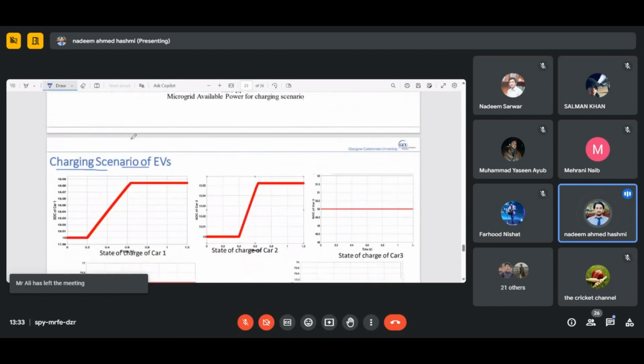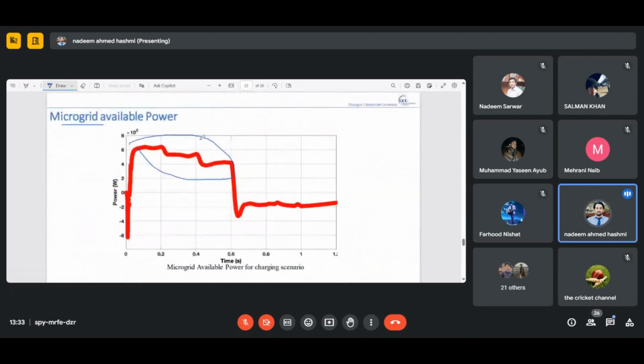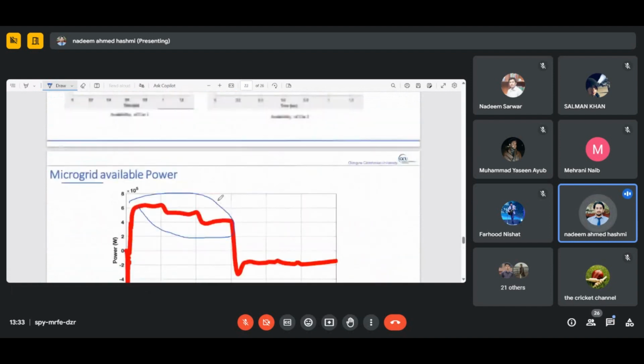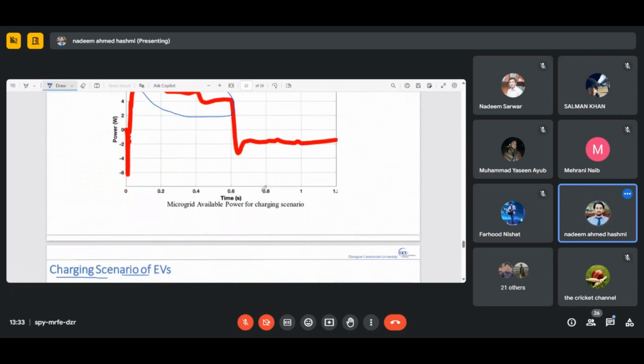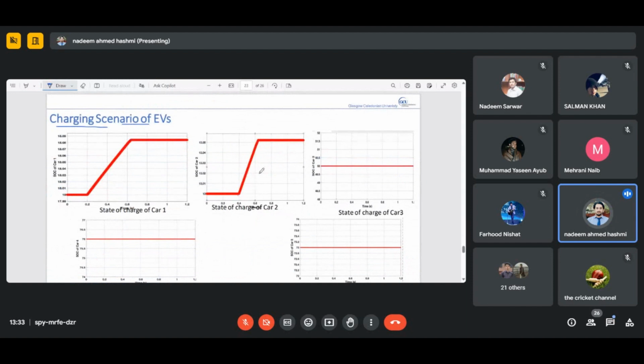When the available power nears 0.6, the available power goes down, so it stops charging. The next electric car is available at 0.4, and it starts charging because we have the available power. In a similar way, when it reaches near 0.6, it stops charging. In such a scenario, for charging it is important that the state of charge of electric cars should be less than 20%.